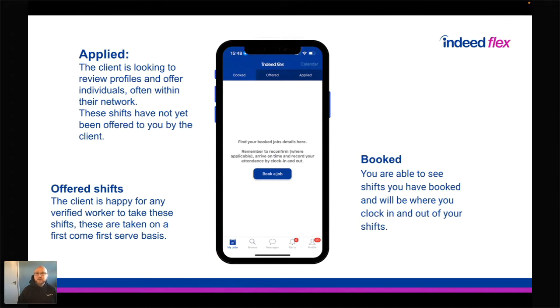Finally, you have your booked shifts. Now these are the shifts that belong to you. So these are the shifts you should be attending. Any of the shifts that are in the applied or the offered section, you should not be going along to because you've not claimed them or you've not been offered them. Okay, so when you have them booked, that means that these are the shifts where you have to go, and this is where you'll also find the clock in and out buttons.